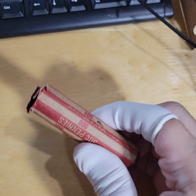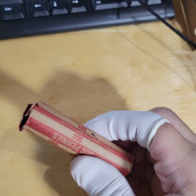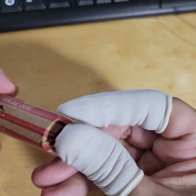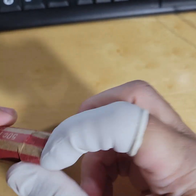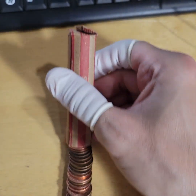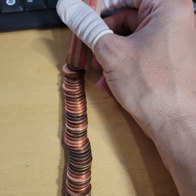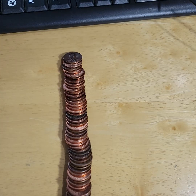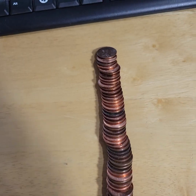So now we get to see, knowing 100% what we're looking at, and it should give a different vibe to the video. All right, got my cafe. Yeah, I guess we can go this side. Yeah, tons of copper. I don't get it. I don't know what this guy's doing. I do know what he's doing. Maybe he's looking for wheat cents or something. I don't get it. Doesn't matter to me.